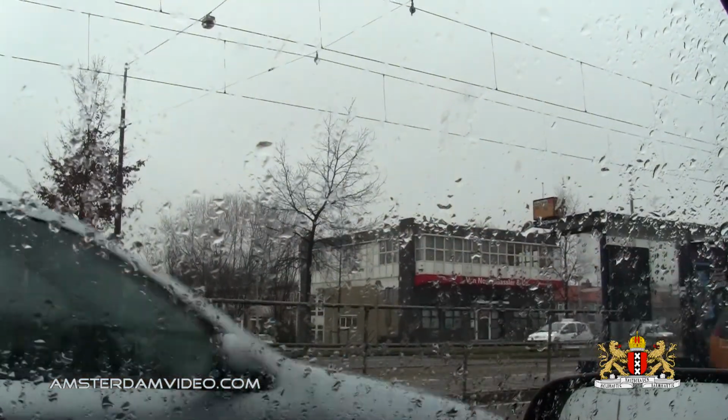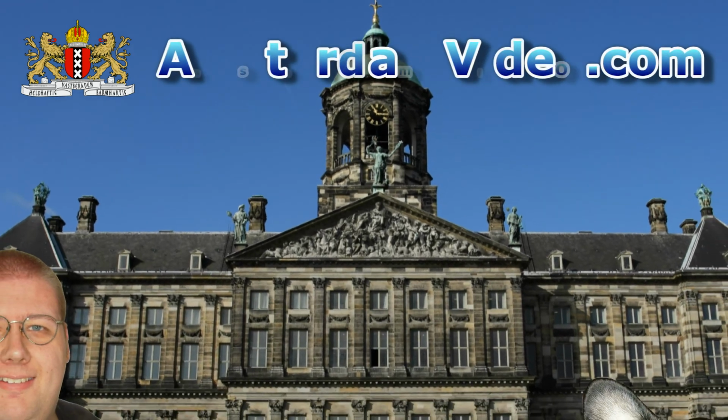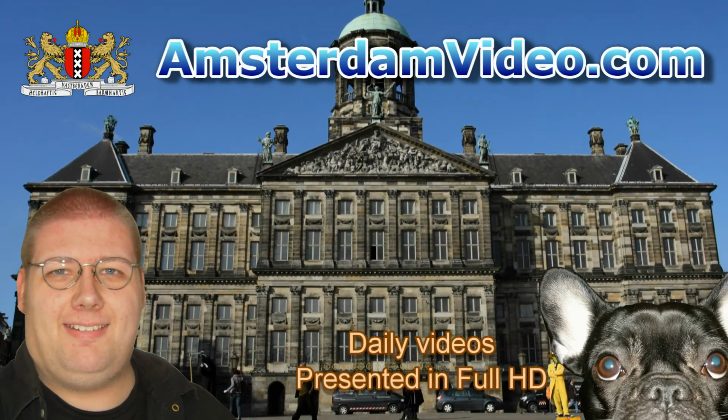Still rather drizzly out there. Stars over Amsterdam.